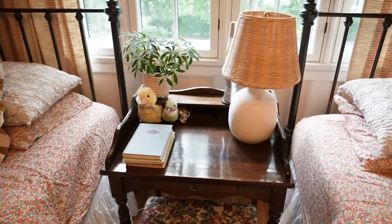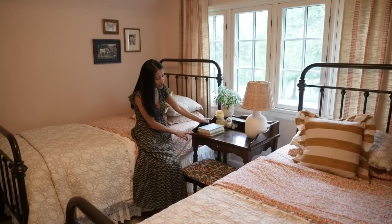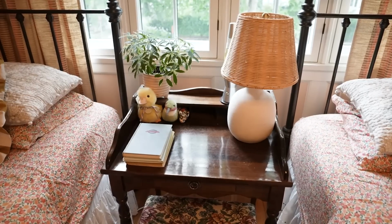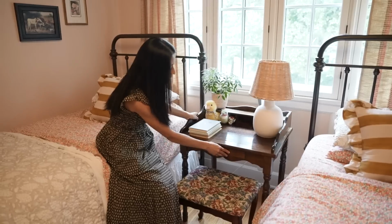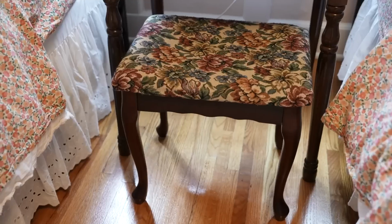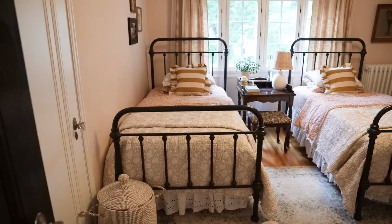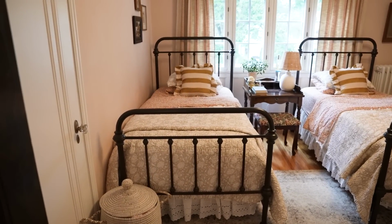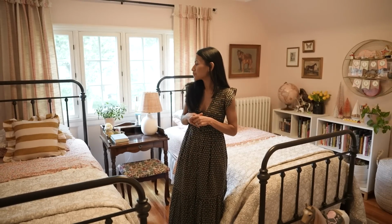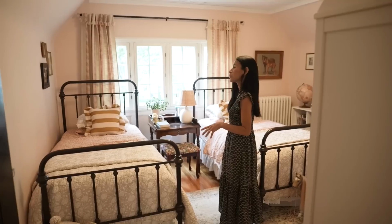This little desk here, I found secondhand. And they just love this table. So this is where they kind of just sit and read. And then I also found this stool, which looks like it goes with the table, but I found it separately on Facebook Marketplace as well. For their bedding, they just really love flowers. They love lots of really cute patterns. And so that's what we have incorporated in their bedding.